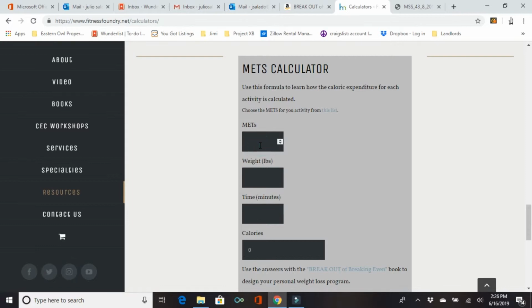So let's use one example. We'll say we're going to walk at a 2.5 miles an hour rate, and that's about 3 METS. So I'm going to put 3 METS, 2.5 miles. That's about normal. Let's say you're 200 pounds. You walk for 15 minutes. You will burn around 67.5 calories.